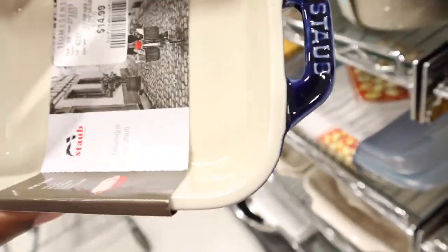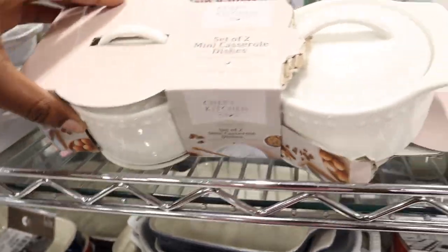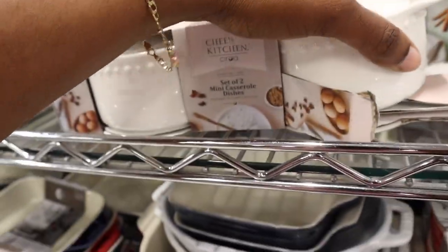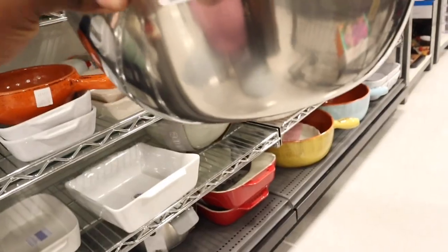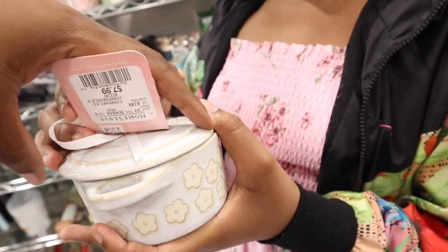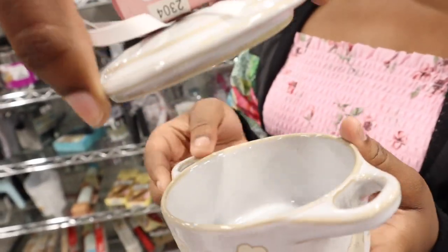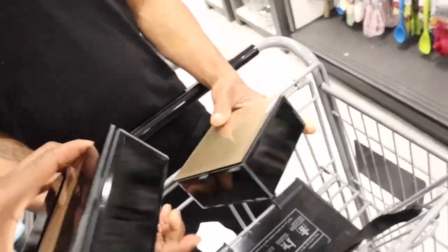Oh, these are so cute to make little desserts in. There's some casserole mini sets here. This one's chicken. Look at these. You can season your chicken in here. You like that? What's it for? I don't know. It's a little pot. What are we cooking in there? Put my jewelry. Oh, it's just different at the top?